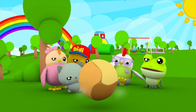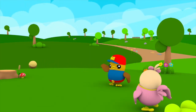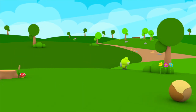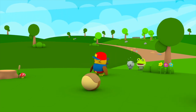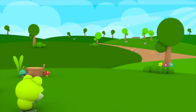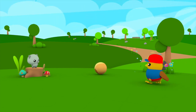Hey! It's moving on its own. Let's follow it. It's heading over there! Don't let it get away! Ow! It's rolling down the hill! Get it! Get it! Hey! It's over here! It's coming back down! Run, everyone! Keep running! It's coming! Where is it? You won't get me! You won't get me!